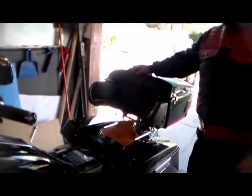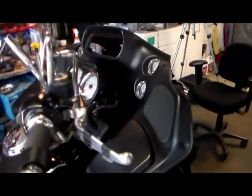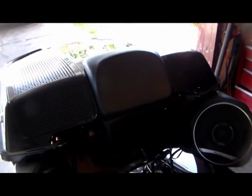So what we got here right now is a highway setup, but it wasn't really set up that well. He had the stock radio, which we've already got out of there. Had some Alpine Type R's, which I'm not a fan of. But what he had was real interesting: this bag, not even a bag lid, it's a tour pack lid.